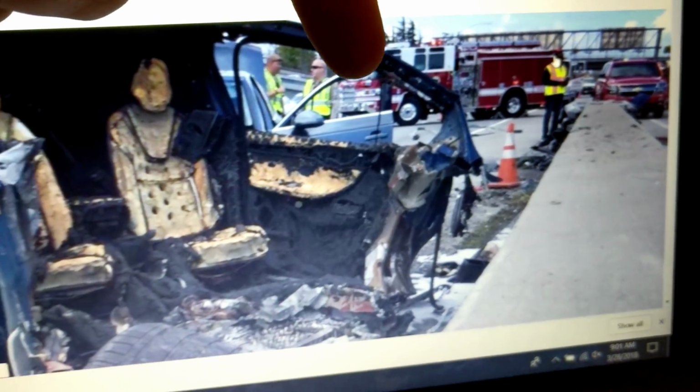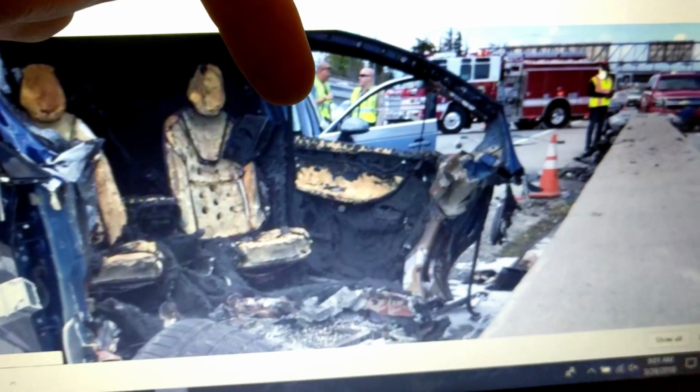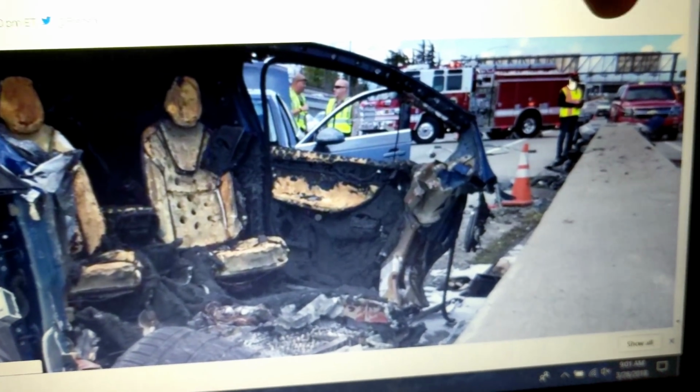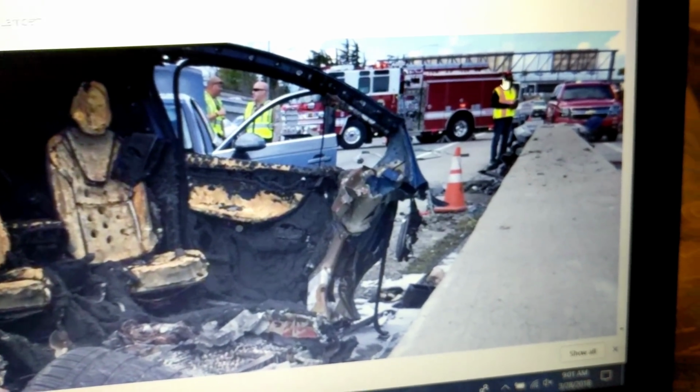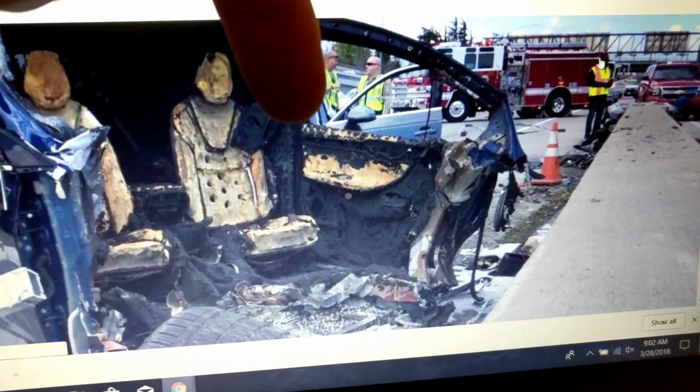Now, unfortunately, when this Model X hit that, and it did hit that at a high rate of speed, we don't know why it hit it. We don't know why it didn't go either way. Apparently, it was using autopilot. We think it was using autopilot. We don't know because the driver is dead. Unfortunately, the driver didn't make it.